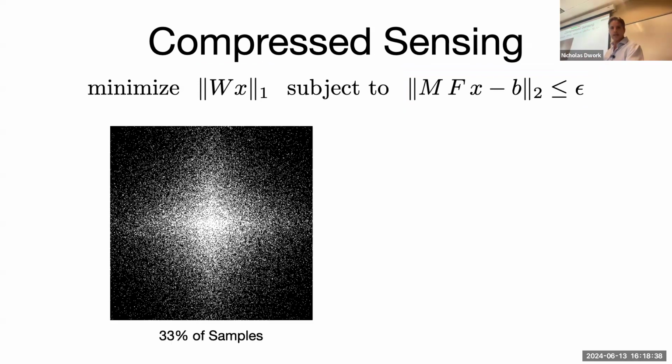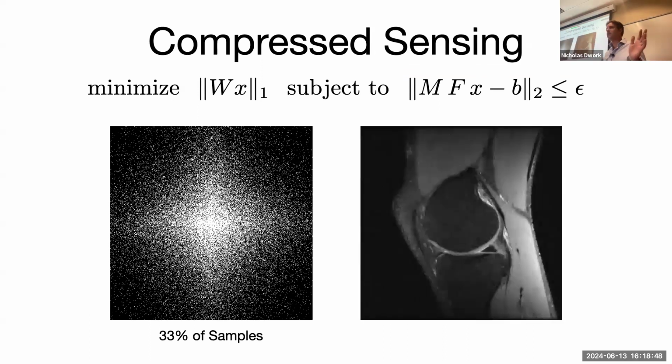And so how does this work? This is a variable density sampling pattern with 33% of the samples, though for convenience, I moved the samples onto a Cartesian grid. And this is the reconstruction. So this is absolutely amazing, right? Like a revolution in MRI. 33% of the samples, 3 times faster, high quality image out.